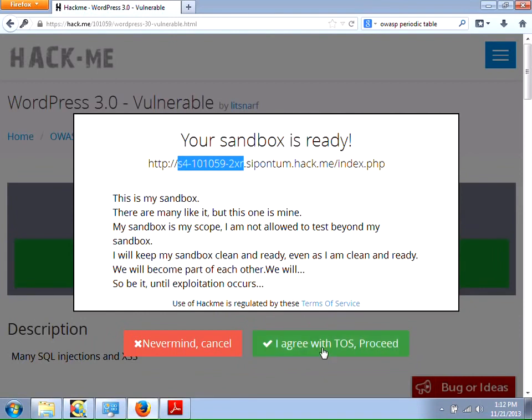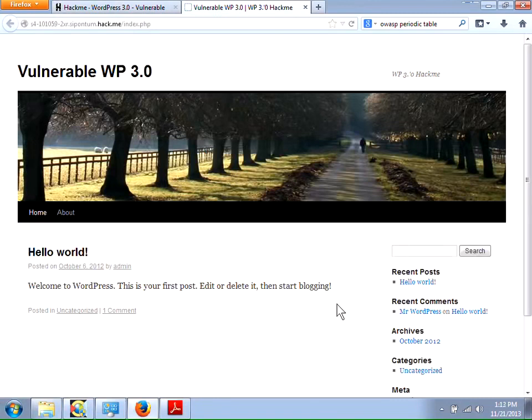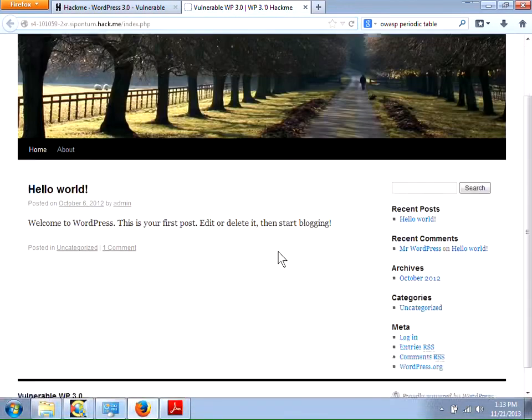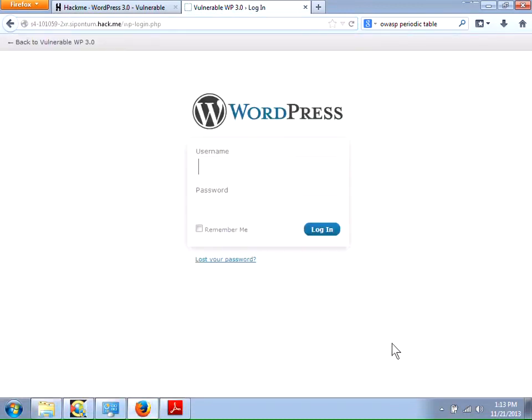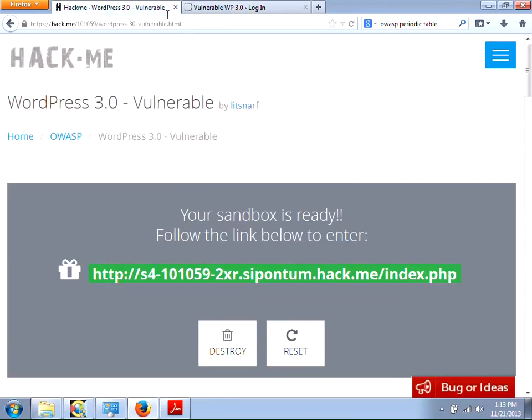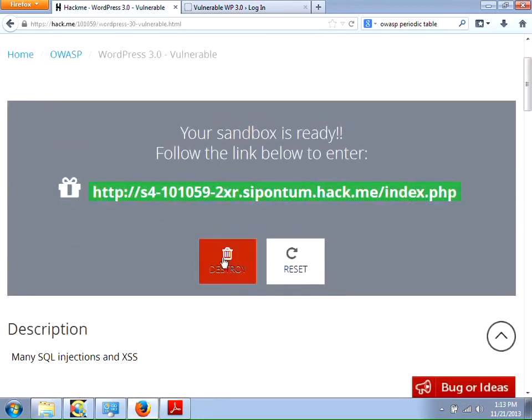So if I agree with the terms of service that basically say that you're not going to do any damage, click here, we will find WordPress. We have our sandbox with our WordPress running on the fly in only a few seconds. Once again, this is the URL. And this is a real WordPress, it's not stripped out. It has all the features. Here we can do whatever we want with this sandbox: drop tables, remote file inclusion, whatever we want. Once we are done, we can just destroy this sandbox. It's just a click away.